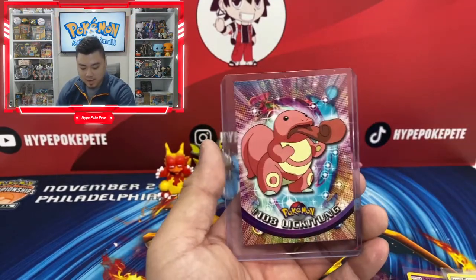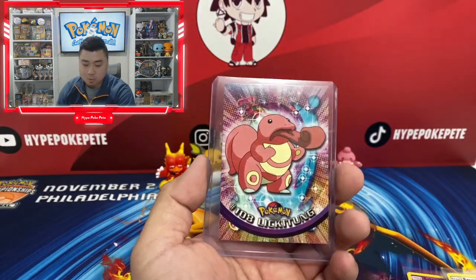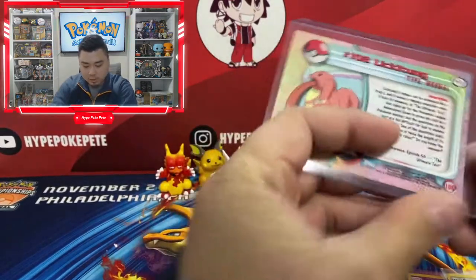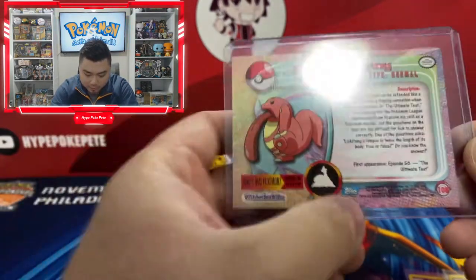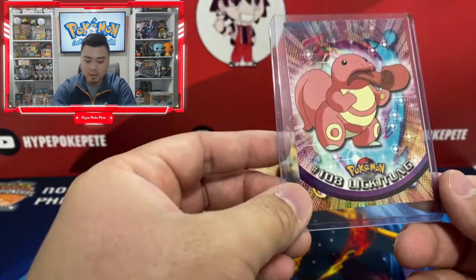And the very last one is from one of the promos, I think. It was like one of the Pokemon promos. Let's see who is, I'm not sure who this is, but from Topps. I think this is Series 1 that this is from.